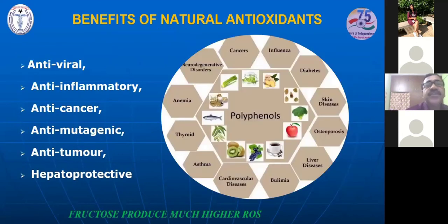Now the benefits of these natural antioxidants, I have already mentioned a little earlier in the first part. So they are having antiviral, anti-inflammatory, anti-cancer, anti-mutagenic properties. On the right side, you can see a big list. Of course, nowadays it is being projected in a large way. Everything may not be that good or that much true. We need to study more on all these things.